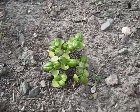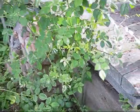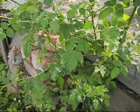That basil's kind of pathetic, and the oregano is a no-go. And the rose bush is growing and looking good. No aphids or anything. I think we will have some roses on here soon.